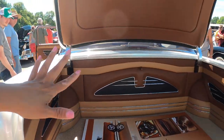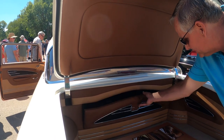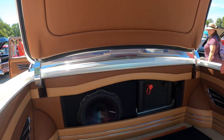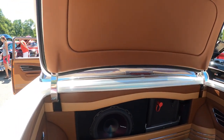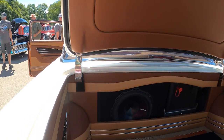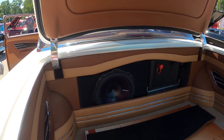I love how even the trunk is not just the trunk. No, everything's kind of hidden in behind. Look at that. The battery's on a tray. That's the battery. It'll actually move out, and all my switches and the amp and everything are on a board behind the seat. So I can take this out and get at it. Wow.